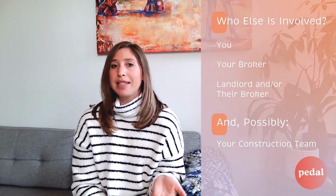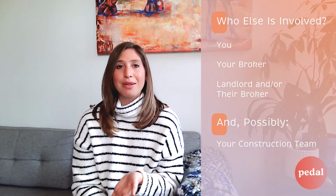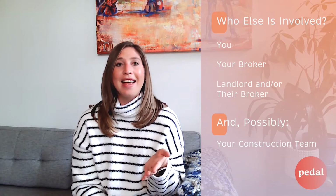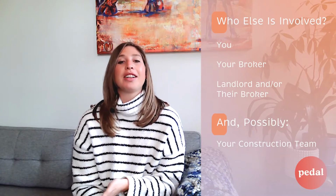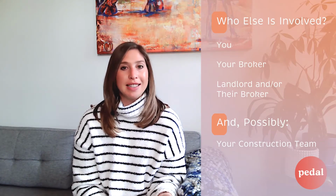You're also going to meet the landlord's broker and possibly the landlord themselves during the search stage. This is the person we're going to be negotiating with throughout the entire process. So the relationship starts now. At the end of the space search stage, you'll have a clear target search area as well as one or possibly several spaces that you're ready to move forward into the LOI stage.